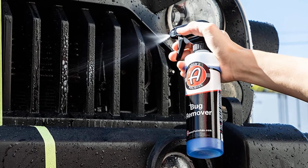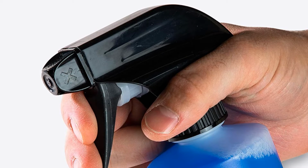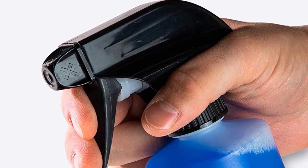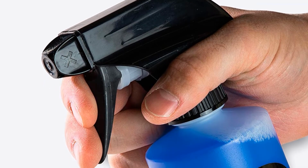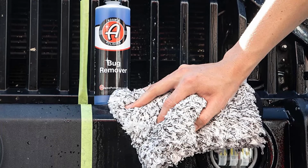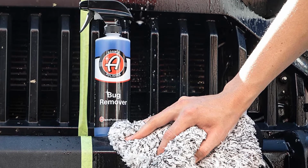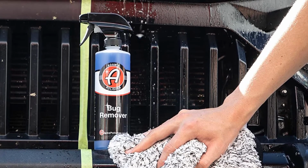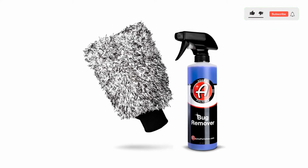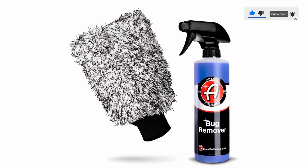This is a water-based, high-sudsing formula that contains co-solvents and other ingredients to aid in the breakdown of bug bodies and remnants. It is said to be safe on painted surfaces, plastic bumpers, and glass. As an aside, it's not totally clear if the microfiber mitt shown in several promotional images is included with the spray, though the addition of the word combo is a good indicator. Contact the seller to be certain.